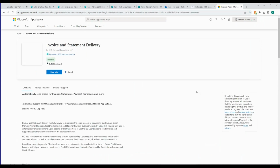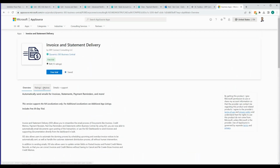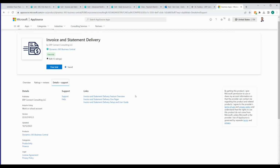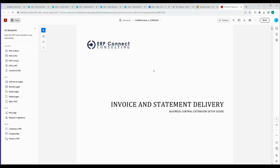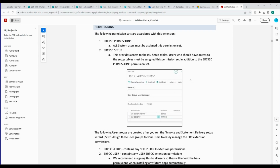The next one we're going to look at is invoice and statement delivery. You can see a quick overview. We've got videos, we've got screenshots, we've got use cases. If you want to see what other people are saying, or if you want to review it yourself, you can come in here and see what other folks are saying. And then if you want the feature guides or setup guides and things like that, all of those you can download directly from here, open them up. Again, we try to give all of the different mediums in order to facilitate how you learn. I like videos, other people like the step-by-step. So we've got all that in here, and you can follow these in order to make sure that you're successful with the application.